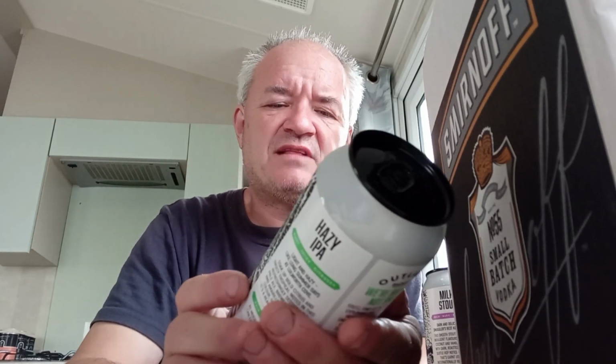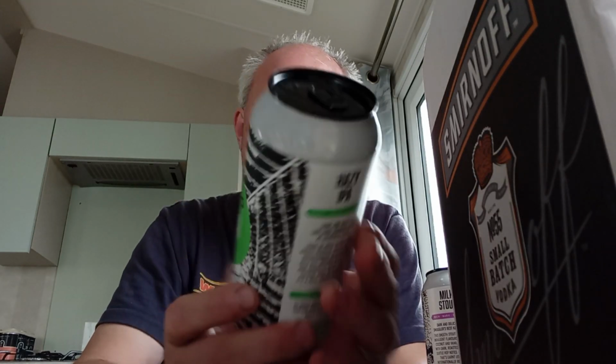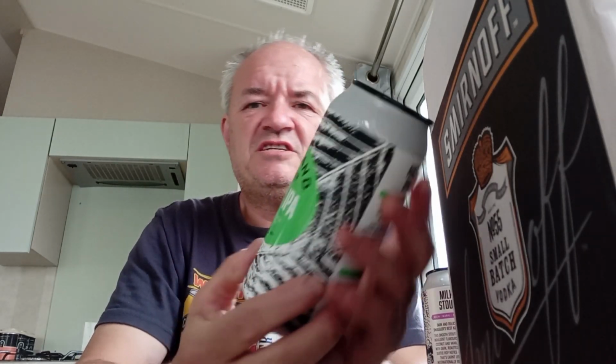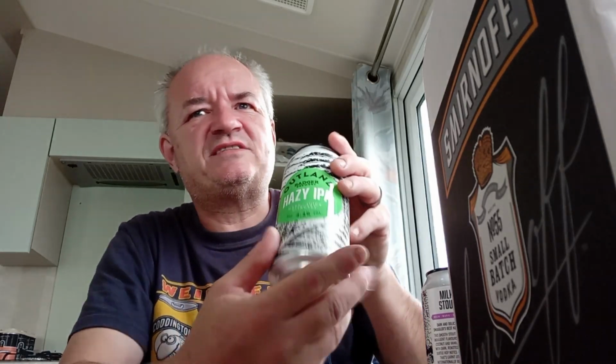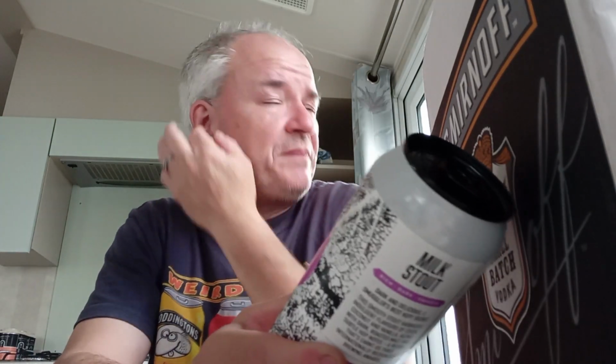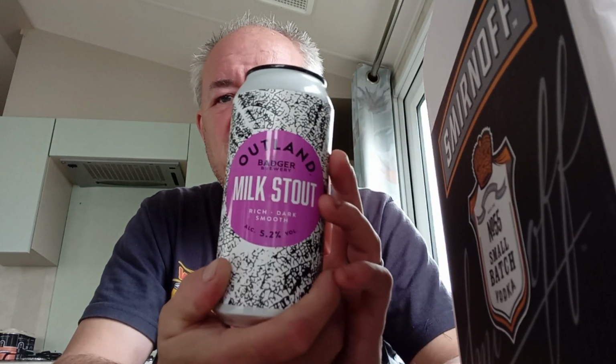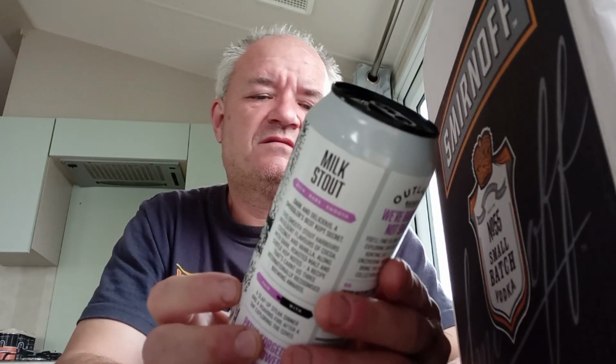So this is Outland Hazy IPA. Hazy, juicy, citrusy, and again, obviously going down that craft beer route nowadays. And the final of the Outland ones, I've had the ginger pale before, so I didn't want to get that again. But the Badger Milk Stout, 5.2%.